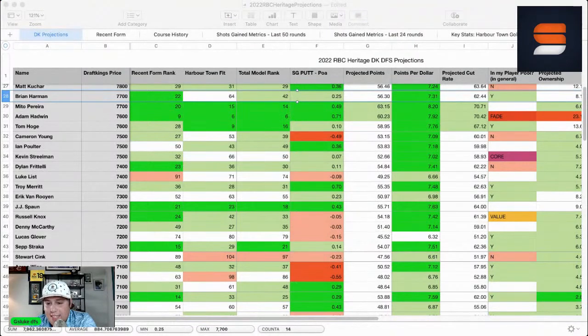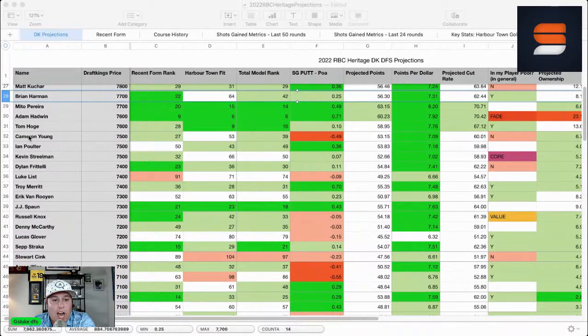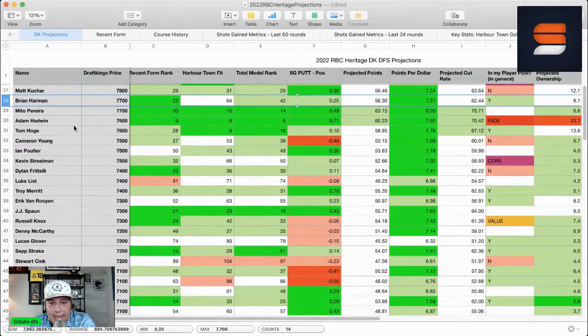We'll catch up on chat down here. It looks like, and we're still going to talk about Beau Hossler. Let me go ahead and remind myself there. He's right below there. Chris Palmer says, Damon or Lanto in cash head-to-head. They're both $6,800. Love both of the plays this week, but I would go with Lanto Griffin. Just from a skill set perspective, I slightly prefer him over Damon, but love both plays for sure. I have both in my cash pool this week. Both of them are going to be key parts of that cash pool.